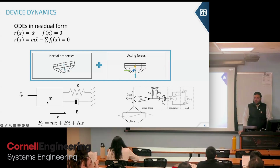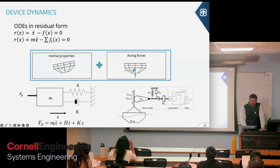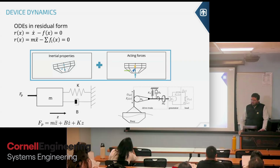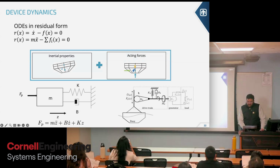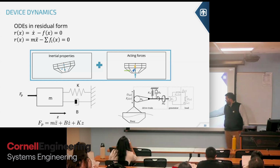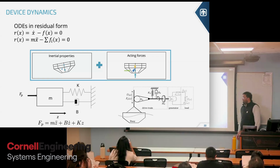So what does this look like? If you model it as a simple mass spring damper, your ODE looks like this below. It's very simple: mass times acceleration, a damping term times velocity, and a spring term equals the external forces. And this is a diagram of how we would model a simple WEC. You have the buoy, you have a gear ratio here that converts from linear motion to rotational motion, some inertia in your shaft, and then the generator model.